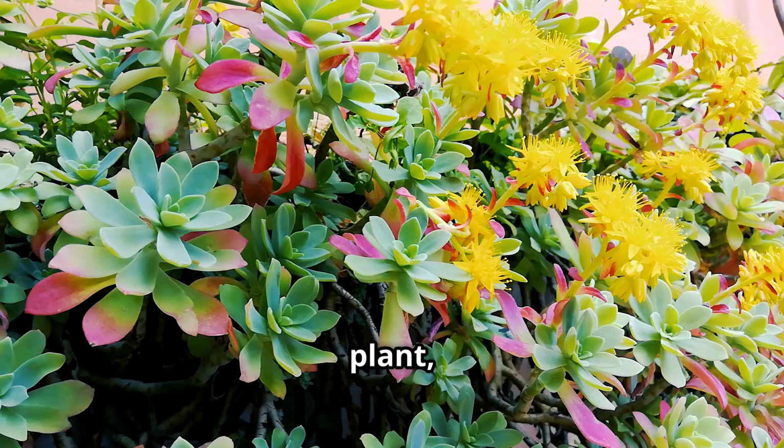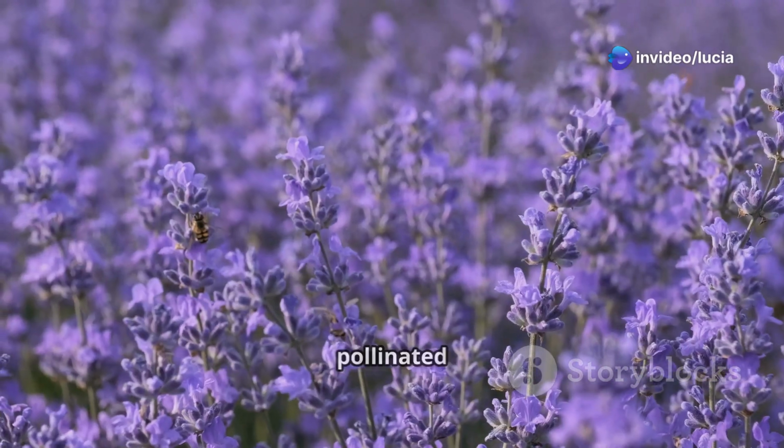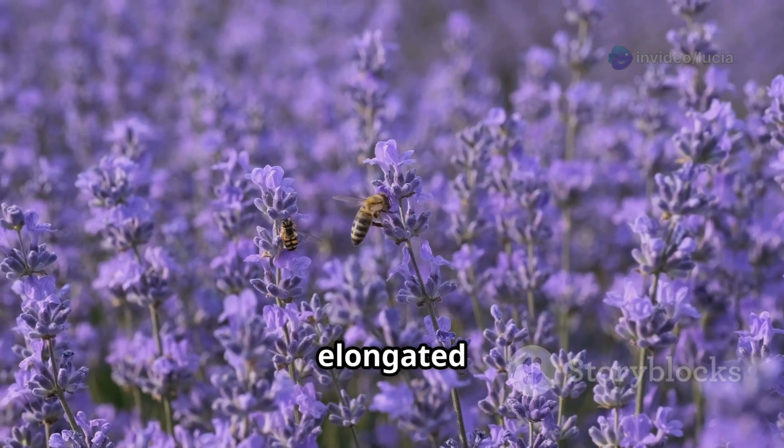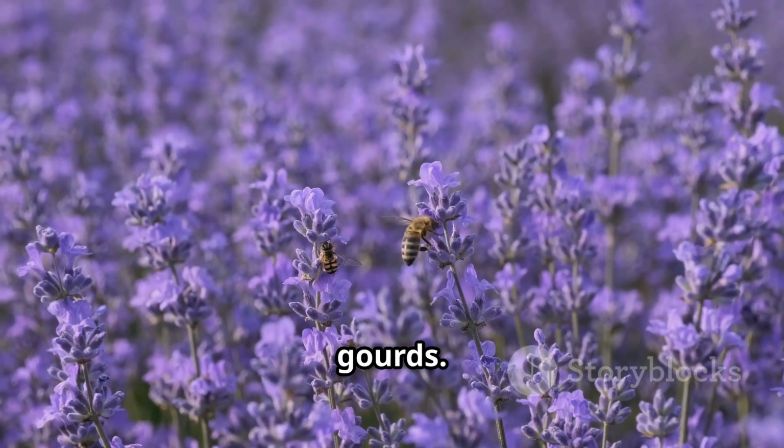The Luffa plant, with its vibrant green leaves and delicate yellow flowers, is a sight to behold. The flowers are not only beautiful but also play a crucial role in the plant's reproduction. They attract a variety of pollinators, ensuring the continuation of the species. The flowers, pollinated by bees and other insects, eventually give way to the elongated fruits known as Luffa gourds.